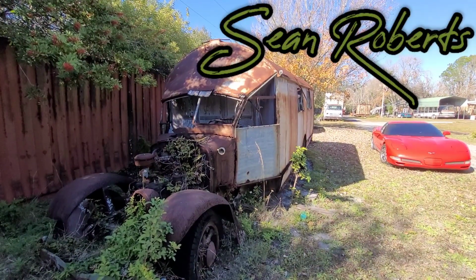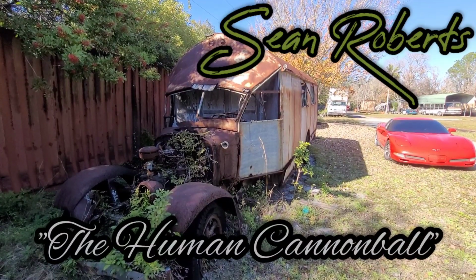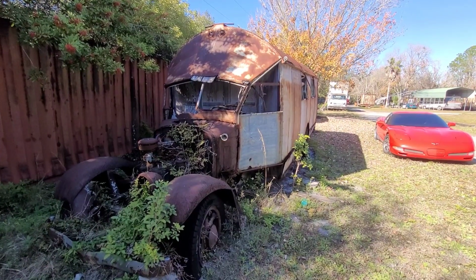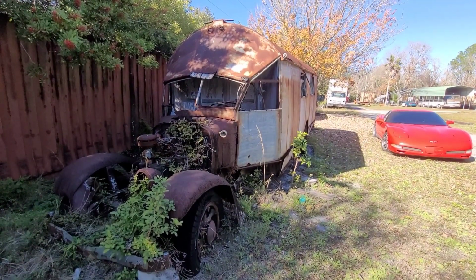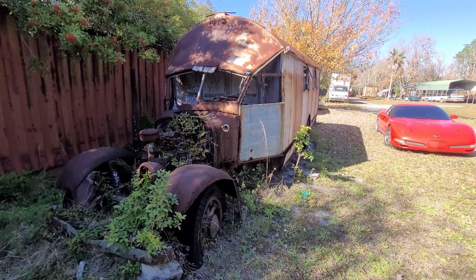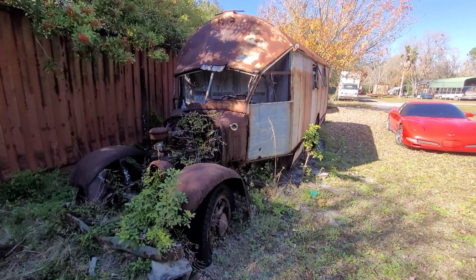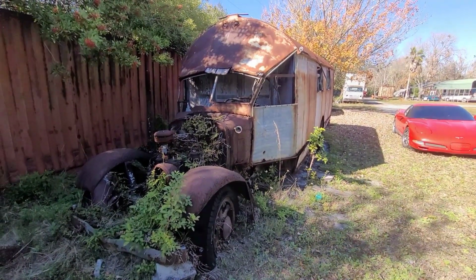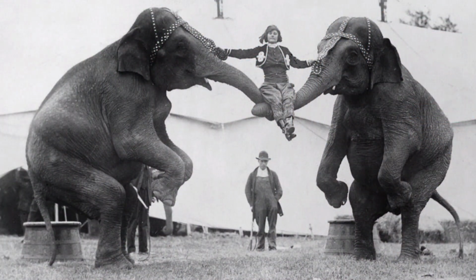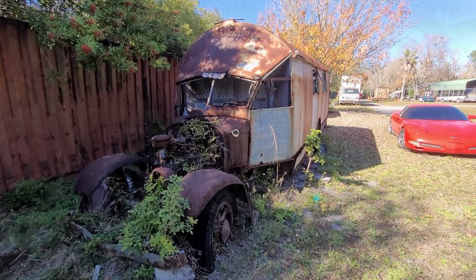You guys may have heard me talk about this truck before. It's very special to me. It's at an abandoned junkyard really close to my house in Florida. The area that this truck probably spent most of its time was in Florida and the surrounding states. But the owner of this truck, the guy who took it town to town and did all those things with it, is far more fascinating than the truck. And that's hard to believe. I'm about to tell you about the human cannonball from Florida.